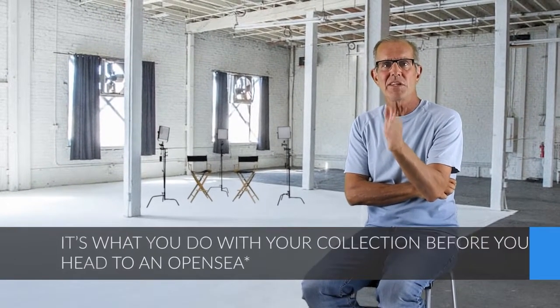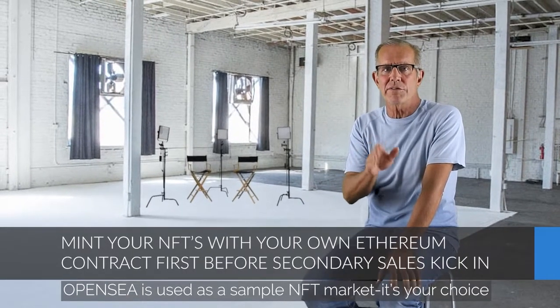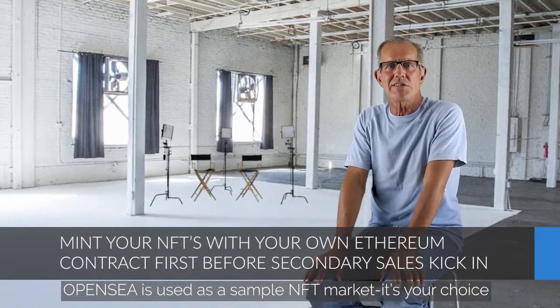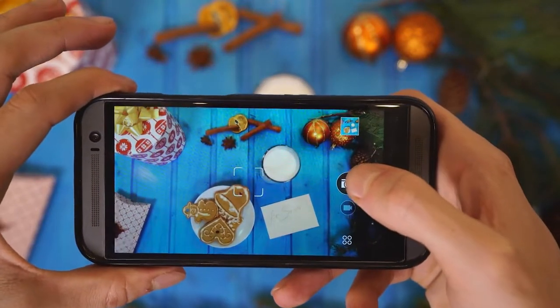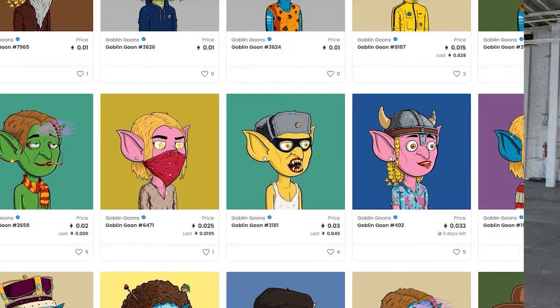It's what you do with these collections before they head to OpenSea. And the bottom line, really, is this: you need to have your pictures minted using your own Ethereum contract first, before OpenSea can come into play with secondary sales and royalty payments to you. And it doesn't even matter if you want to sell a collection made of photos from your phone or a collection generated using any of the NFT image generators. You just have to have your own Ethereum contract to move forward.